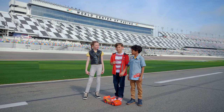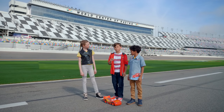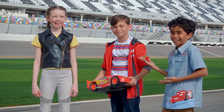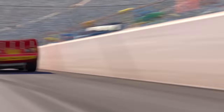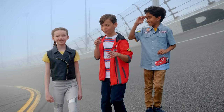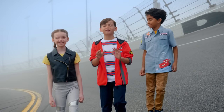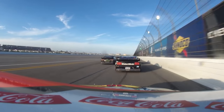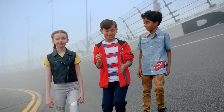I think I have an idea, and I think I can explain it with the help of our good friend, Lightning McQueen. Oh yeah. Hey guys, let's do some science. Yeah! The track at Daytona is pretty much like a normal road along the straightaway, but when you get to the turns, it gets really interesting.